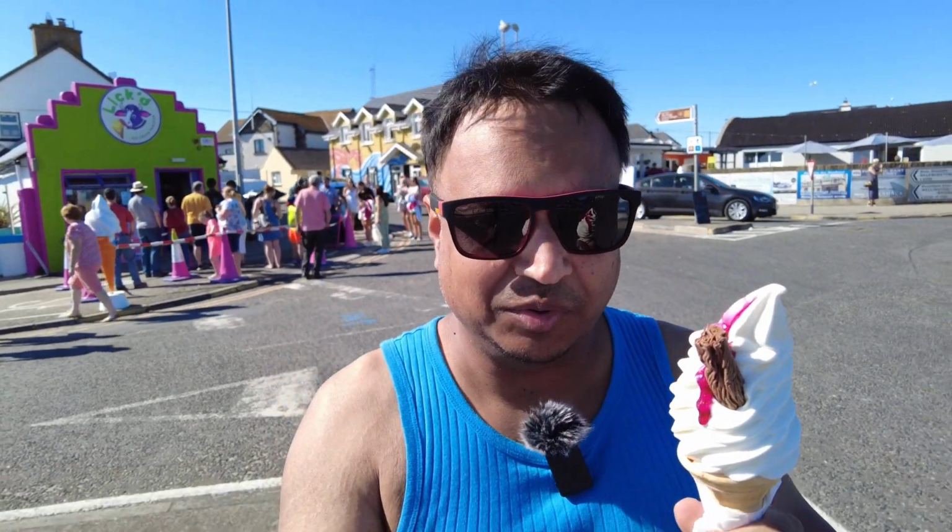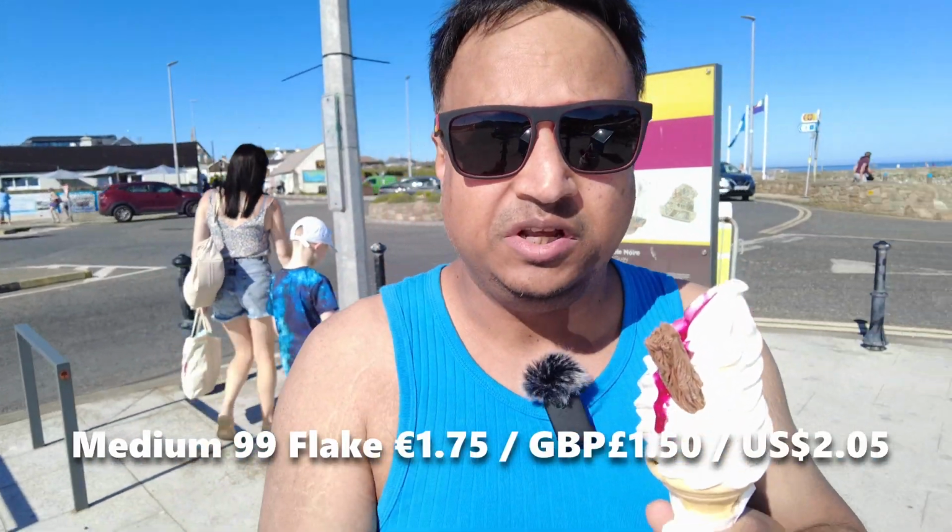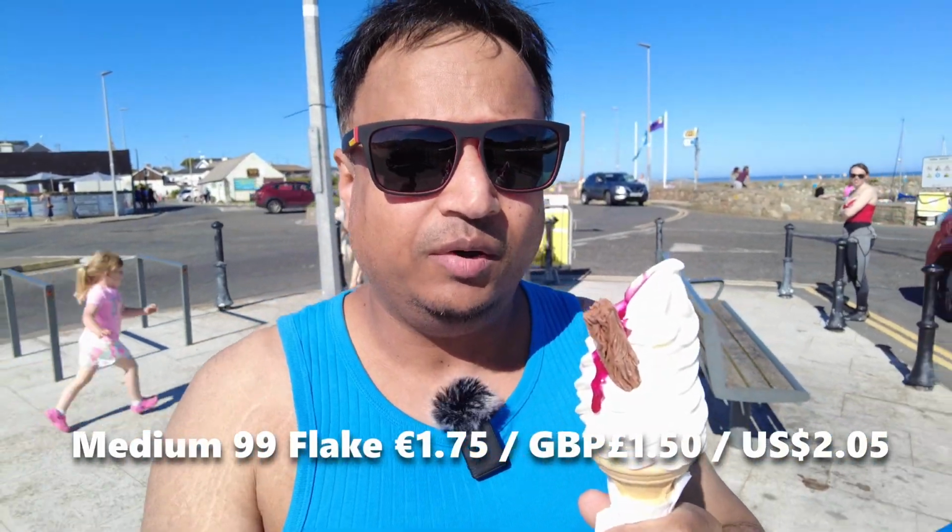That's Licht there, the ice cream shop. Well, I wasn't very adventurous. I went for a Flake 99. It's a medium size for only $1.75, and the reason I went for it, there's going to be a huge Flake shortage, so the media have led you to believe, and I've not had one of these for probably a year.